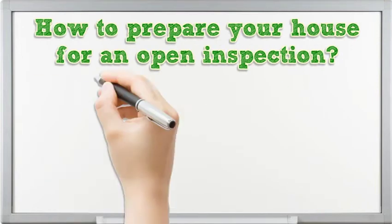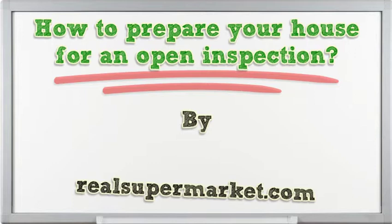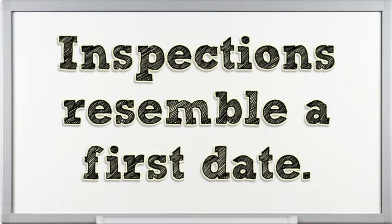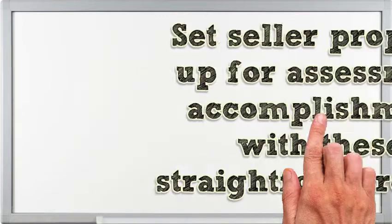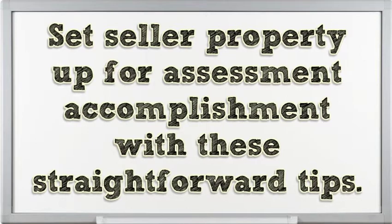How to prepare your house for an open inspection. Inspections resemble a first date. The buyer just gets one opportunity to make that initial introduction. Set the seller's property up for assessment success with these straightforward tips.